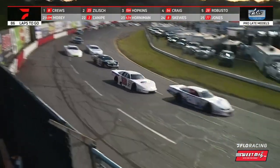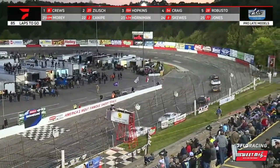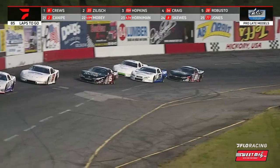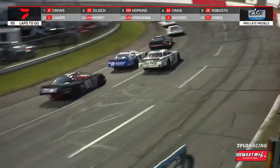We know at Florence we had a lot of rain there on race day as well. Top lane kind of got washed off. Not a whole lot of rubber on the racetrack. Somewhat of the same conditions here, but I think Hickory much more willing to kind of run on that outside lane, at least early in this race. And this Pro Late field will certainly put a lot of rubber down.